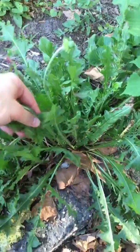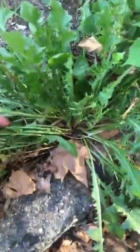So, how about that? Now, I'm not gonna harvest any of these dandelion greens because they're right by the road, but I'm telling you, this plant just loves cracks. It just can grow out of cracks of cement.